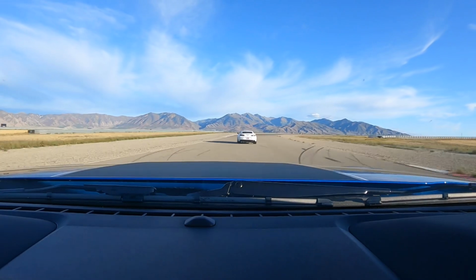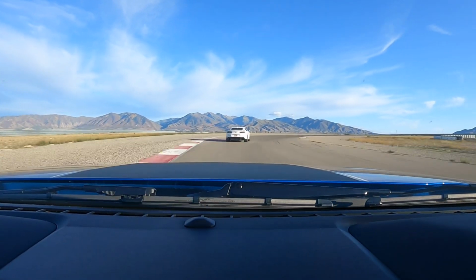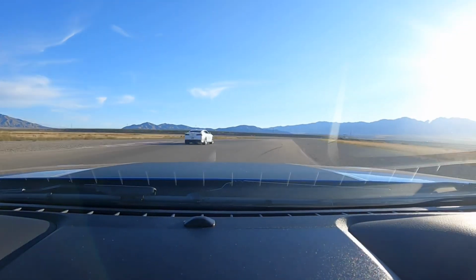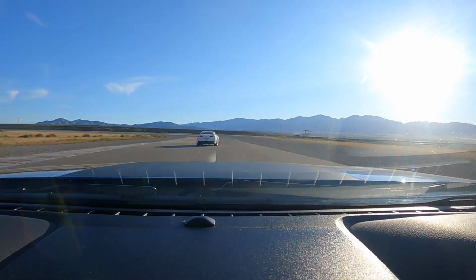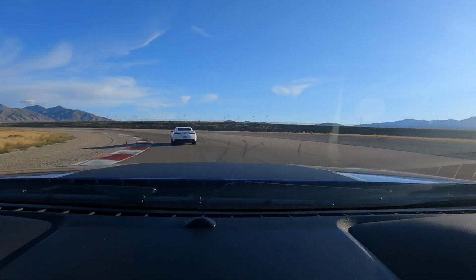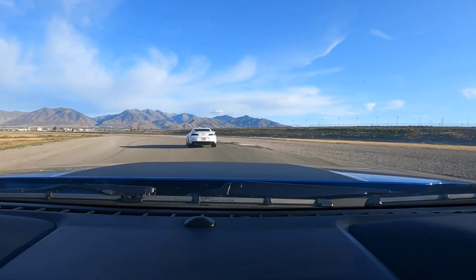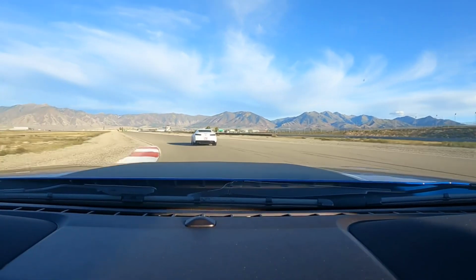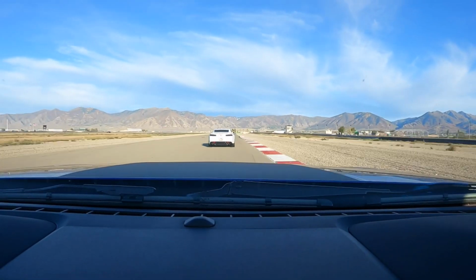So she's got a set of Nitto moderate summer tires on there, which I do not think were working to her advantage, but it was a ton of fun to be able to follow her on the track and just see how the cars compare. So I'd love to hop in her car and have her in mine. Maybe we'll do that next time out so we can both get some commentary back and forth on how we feel about the performance, the braking, the handling, all that stuff between the two cars.